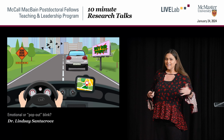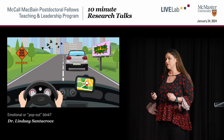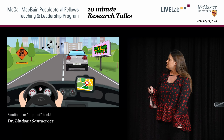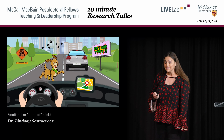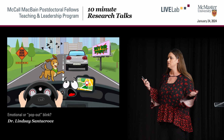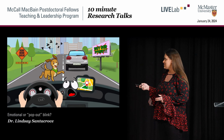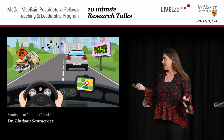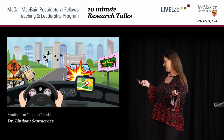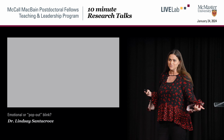However, sometimes highly salient information that is not currently relevant to our goals can capture our attention away from our goals. For example, if a dog runs out in front of your car unexpectedly, that will capture your attention so that you're able to react accordingly so that you don't hit the dog. However, this can also be dangerous, such as when an accident on the side of the road captures your attention away from the road and causes another accident. Now I'm going to show you how we study this kind of attentional capture in the lab.